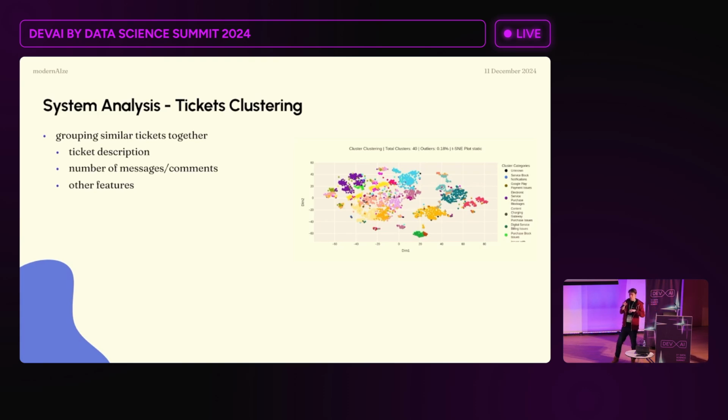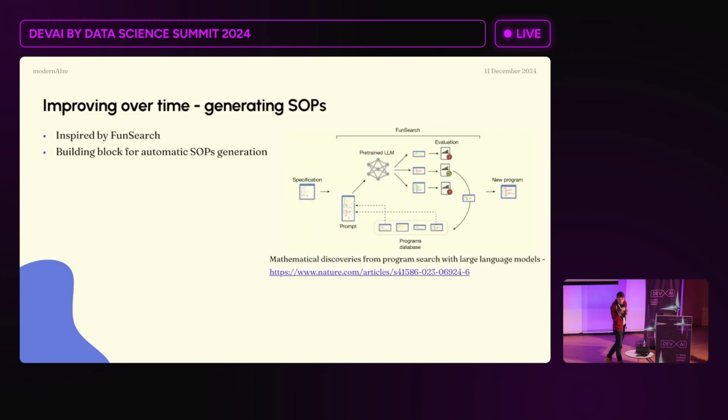So now we need to generate the SOPs from that, and we got inspired by the FunSearch paper from Google that was published in Nature. Basically, what they did is they used the graph of thought techniques and evolved their programs and then evaluated that. So what we do is that we evolve our SOPs and then try to evaluate them with our LLM as a judge to find the proper SOPs to solve a certain problem.